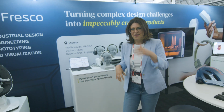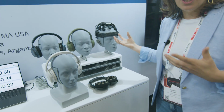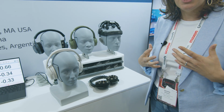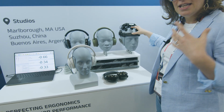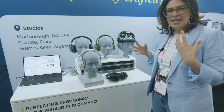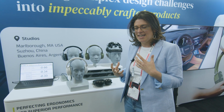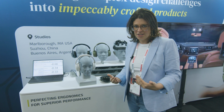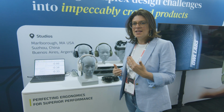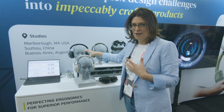A great example of that is this is work we did for one of our clients, Neurable. They do brain consumer interface technology. So their technology senses your brain waves and it helps you detect when you're focused and when you're being distracted. So they wanted to take this technology into a consumer product. So we help them in that process integrate their technology into consumer headphones.